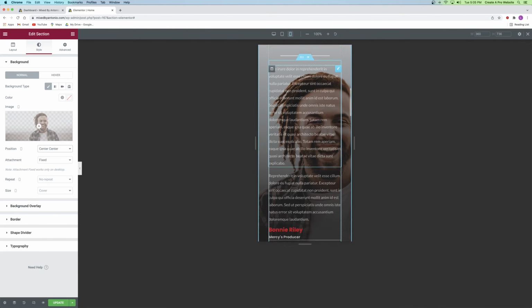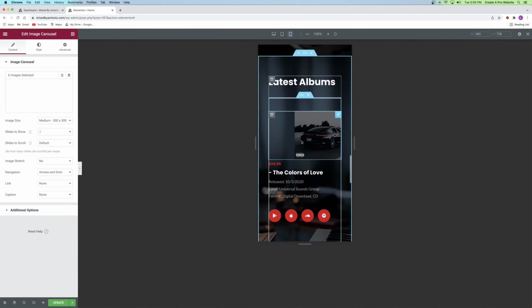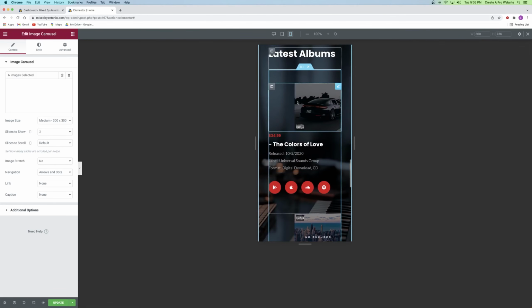So now that we've changed this, we can scroll on down even further, and we've got the trusted by, which it looks like it took, instead of 3 options, down to 1 option on the mobile version, and I'm perfectly fine with that. So we're gonna scroll on down, and now we've got latest albums, and so you'll see now that everything is kind of offset in weird ways. So let's go ahead and affect this guy next.